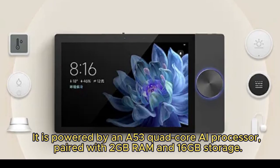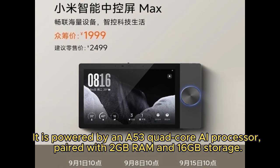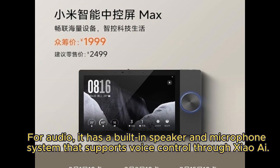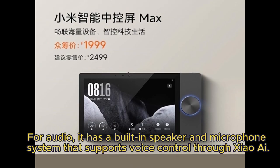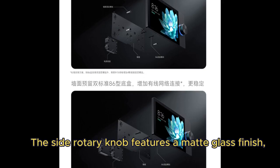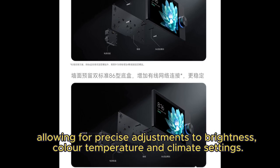It is powered by an A53 quad-core AI processor paired with 2GB RAM and 16GB storage. For audio, it has a built-in speaker and microphone system that supports voice control through Xiaomi. The side rotary knob features a matte glass finish, allowing for precise adjustments to brightness, color temperature, and climate settings.